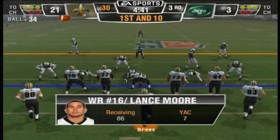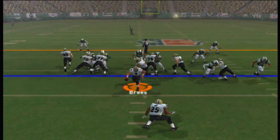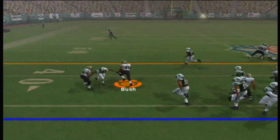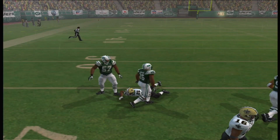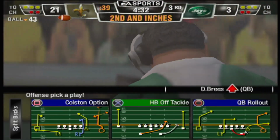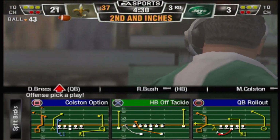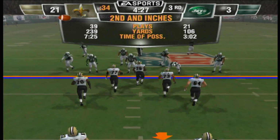Ace backfield this time. Here's a counter play. What a hit. I don't think he even saw that guy. He's been successful picking up chunks of yards. Don't be surprised if he breaks off a long one this half. Second down and less than a yard. On the 43-yard line.